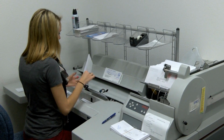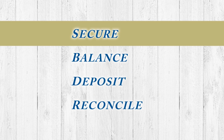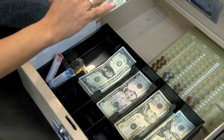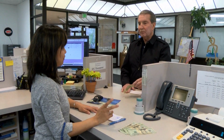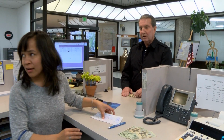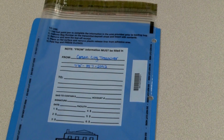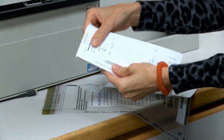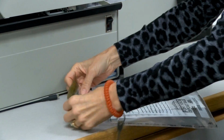So, the monies have been collected and posted to the customer's account. Now what? You want to secure, balance, deposit, reconcile. Securing the cash. Only one person shall have access to the cash drawer during any one shift. The cash drawer and receipts are balanced at the end of each shift. All cash collections must be placed in a sealed, numbered bank deposit bag immediately upon balancing. This bag is then locked in your cash drawer or locked in the vault and can't be moved.